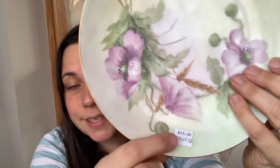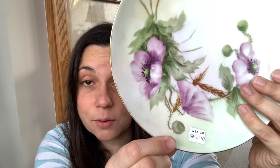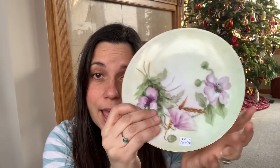So here's the price. The set of 10 was $3. I mean, I think that was a phenomenal price, and I know they're not for eating, but I am going to use them on my Easter table as almost like a place card. I'm going to put them on top of the plates that I'm going to set out for eating, and then people can just stack them, you know, when we actually sit down to eat. But they're just too beautiful to just keep in a cabinet.